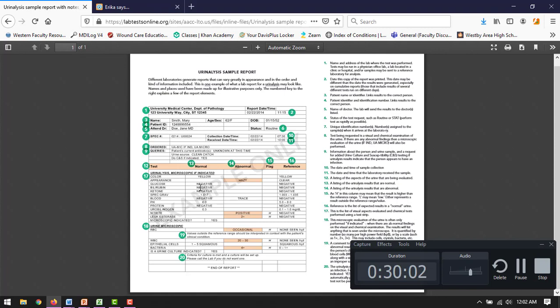Urobilinogen, we want that negative, or what do we want? 0.1 to 1. Nitrites are what we look for in a UTI. Bacteria actually causes nitrates to be converted into nitrites. So if there is a positive nitrite in a urinalysis, we're looking at a UTI because it means there's bacteria present. Leukocyte esterase is an enzyme that's found in white blood cells. So if that is positive, that is generally a positive for a UTI as well.